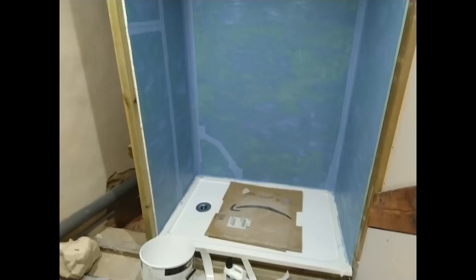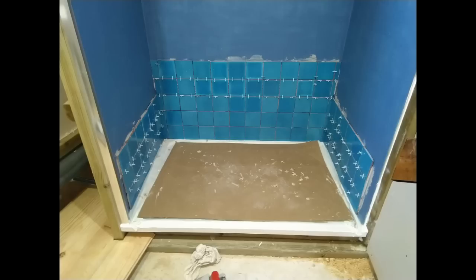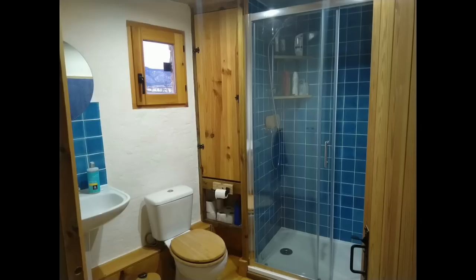It was indeed. Especially, I'm not the best tiler in the world. But there we go, it's coming on. They're in place, finally. Starting on the tiles, and that was a mission, because they were all handmade, so none of them were exactly the same size. That's the electrics and services coming up from downstairs. And there's the end result.